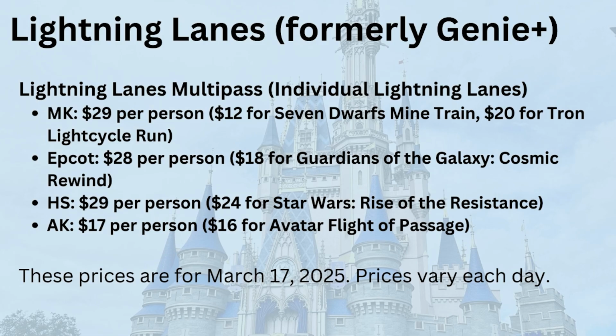And Animal Kingdom is $17 per person, and that's not going to have very many attractions. Like I said, the best bang for your buck is going to be at Magic Kingdom, because you have more ride options included with the Lightning Lane Multi-Pass. The Multi-Pass only allows you to select 3 Lightning Lanes at a time. If you have a Disney hotel reservation, you can book those 7 days in advance. Then on the day of, as you use them, you can add more Lightning Lanes as you go.